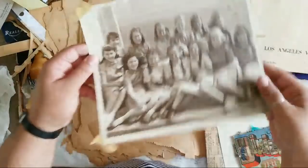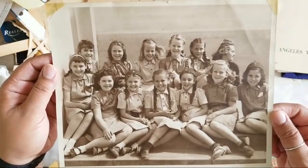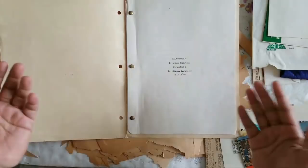All right. This must be maybe. This girl was totally looking the other way. Cool picture, though. So here, college, 1957. Oh, self-analysis. Here it is, you guys. This is the one that I was telling you about.